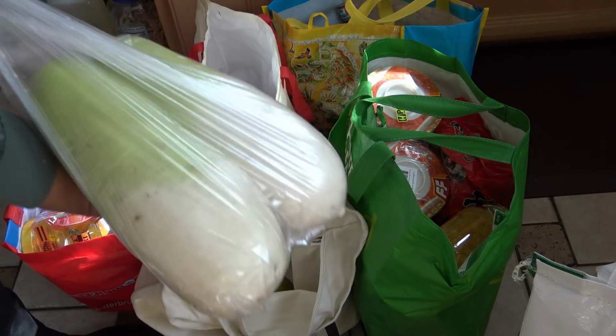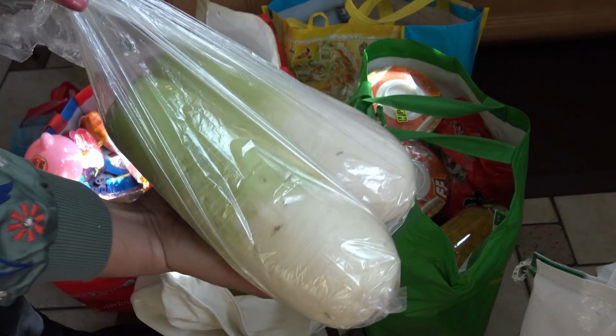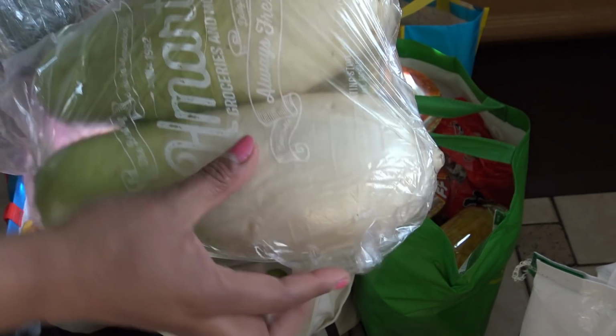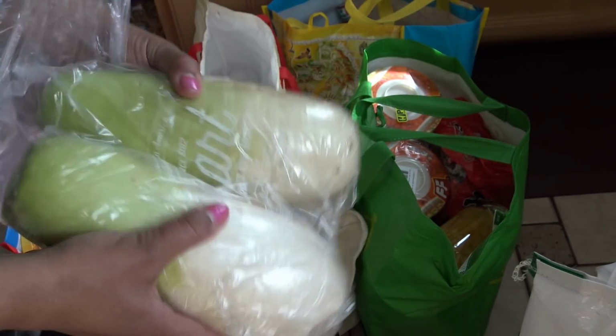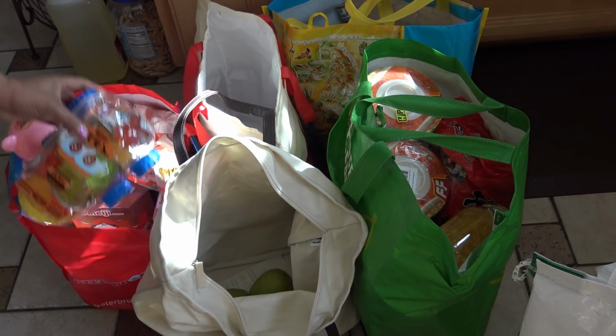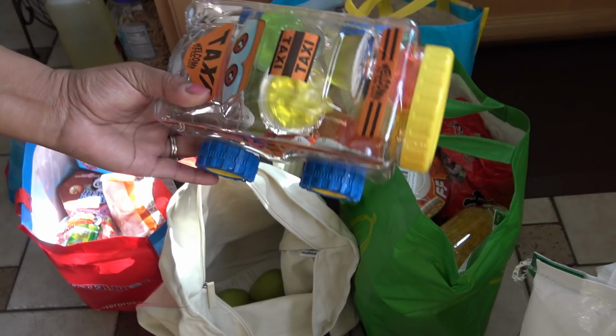I did pick up some radish because I'm going to make some kimchi radishes using Mangshi's recipe, and I thought, why not? I'll try it out. I was supposed to get 4 pounds. I didn't weigh them. I totally forgot. So I just grabbed 2, which might be too many, but it might be okay. They're cute radishes.